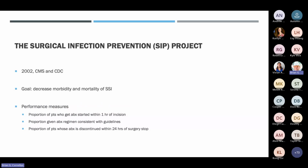So back in the early 2000s, CMS and the CDC put together the SCIP project. At that point, it was just SCIP. We added some other letters later because we like to change mnemonics around. But their overall goal was to decrease the morbidity and mortality of surgical site infections. They put together a couple initial guidelines, and since then it's really expanded, but a lot of it was focused on antibiotics at that point.